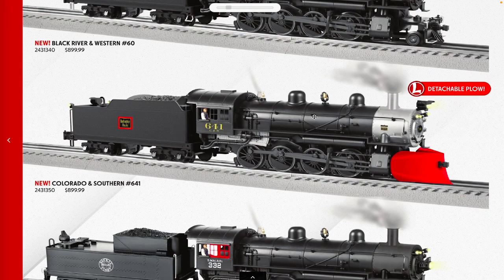And then the Colorado and Southern number 641. Burlington route, but is a short line named the Colorado and Southern. Where I live, I have a short line of the Burlington route. It's the Fort Worth and Denver, and we actually have a locomotive preserved from the Fort Worth and Denver painted up in this paint scheme. And this, my friends, is actually quite tempting, especially considering it has that very unique Colorado-themed snowplow that you don't see very often.